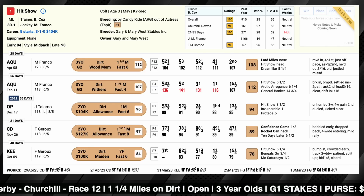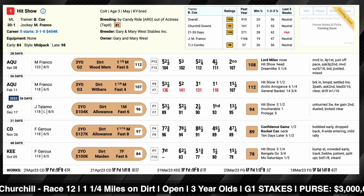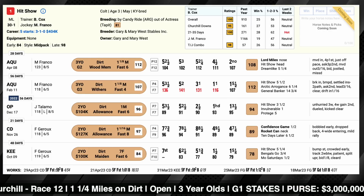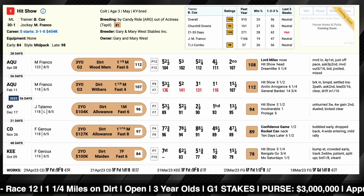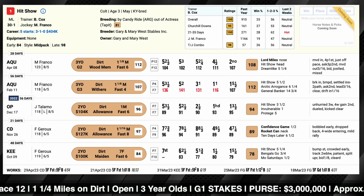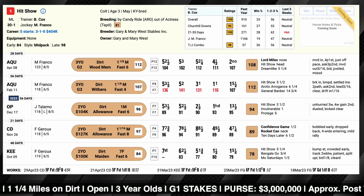I think there's some pluses and minuses with Hit Show. We can see his speed figures have been progressing every single time out until that last race. And I do think you can give him some excuses. He lost ground. There was the bumping in the stretch. I would fully expect him, if he runs his race, to run better than that 112 we saw in the Withers 2 starts back.